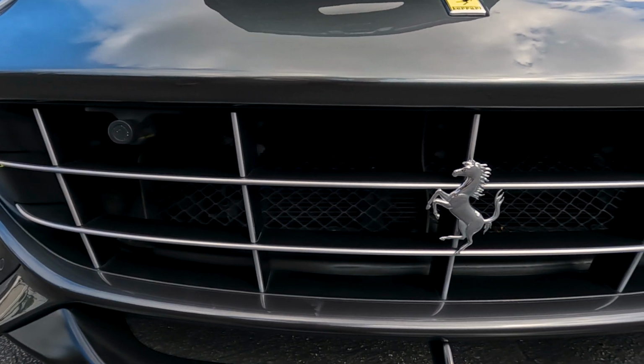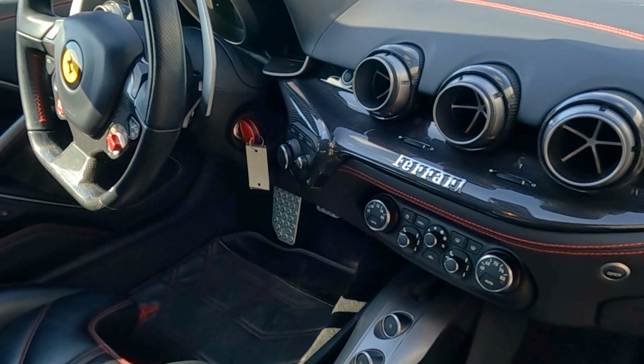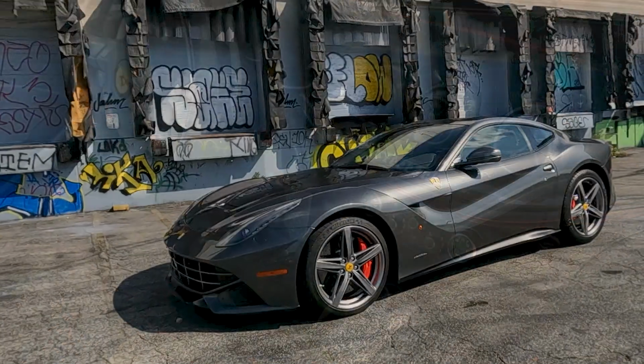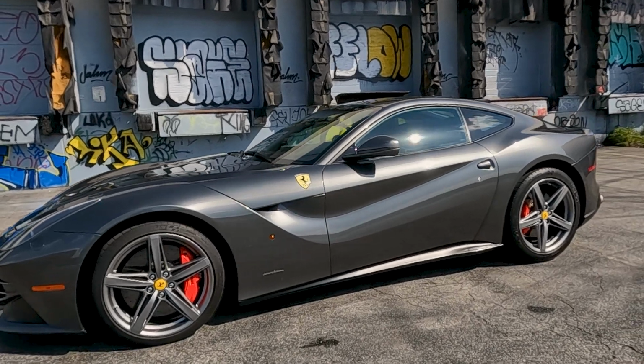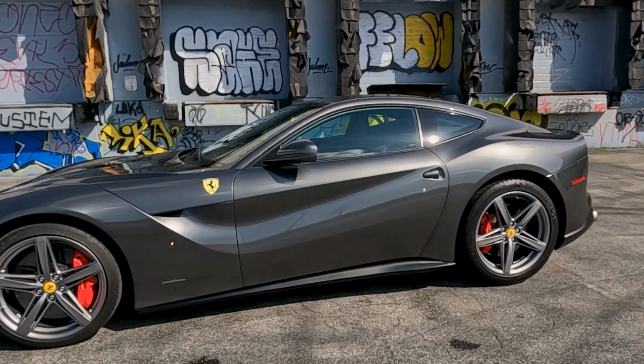Of course it's good. Alright, fine, I'll dig into it just a bit. It's got a trunk and it's even got a little bit of cargo space on the inside. Above all else though, it has 730 horsepower. This family of Ferraris is perfect when it comes to daily usability.